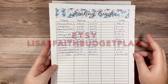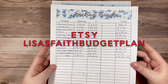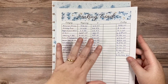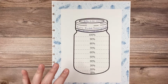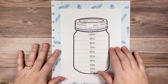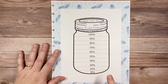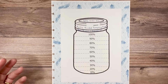It's Lisa's Faith Budget Plan in the Etsy store. And yeah, I really love these. I use these every month. I show you these and do release videos showing this, and then I show you me working them every month. So there's that. But I just added this fun little sheet here, and I thought it was really, really cute. I might see if I can find this kind of mason jar icon, or I don't know, drawing or something, and print a sheet like this to put in the shop. That would be kind of fun.